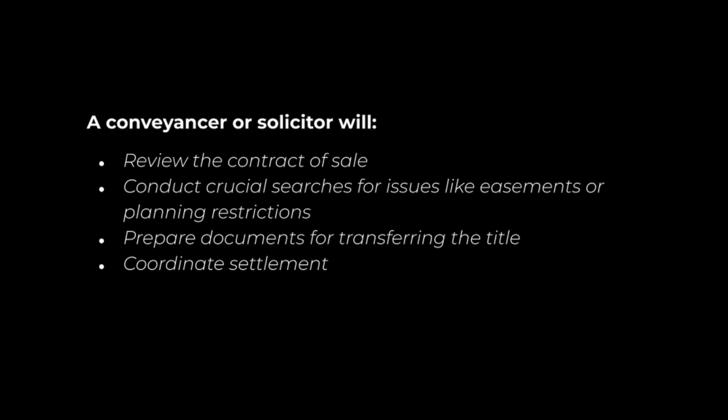I've seen buyers heartbroken after having offers accepted only to have pre-approval withdrawn because the bank valued the property lower than the purchase price. Once you've found your property and had an offer accepted, you'll need conveyancing, the legal process of transferring ownership. A conveyancer or solicitor will review the contract of sale, conduct crucial searches for issues like easements or planning restrictions, prepare documents for transferring the title, and coordinate settlement.